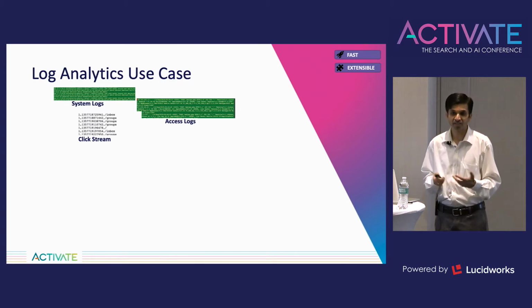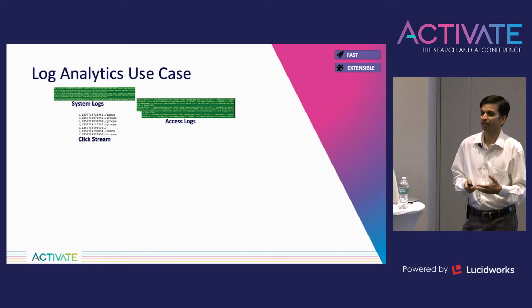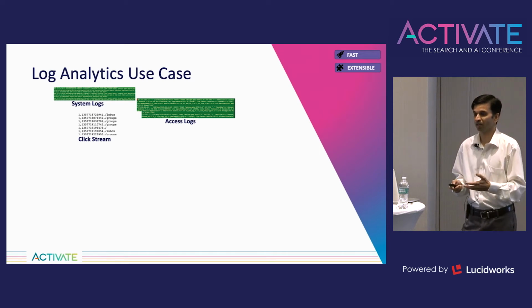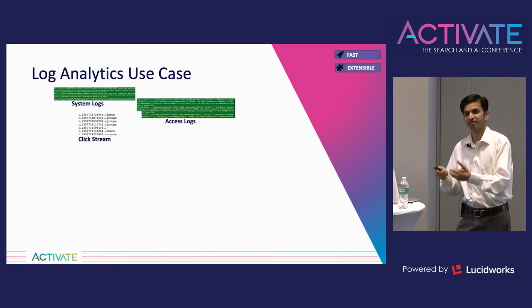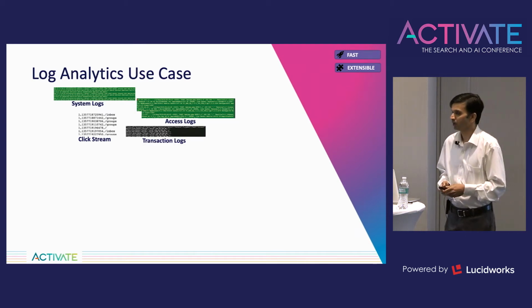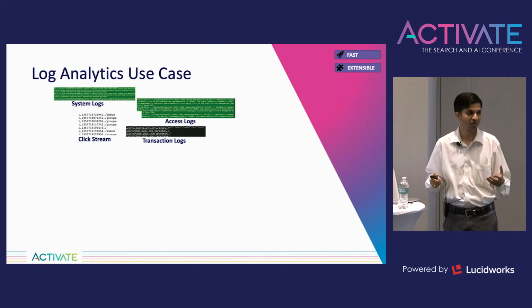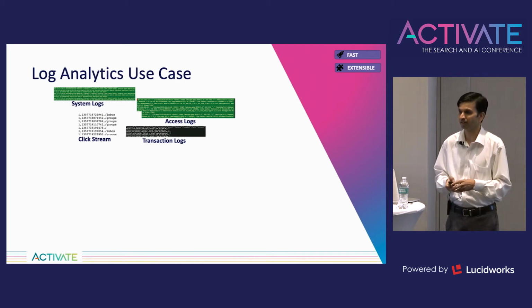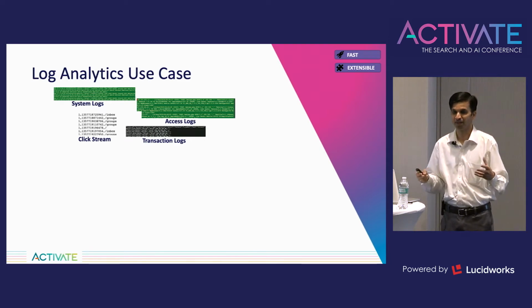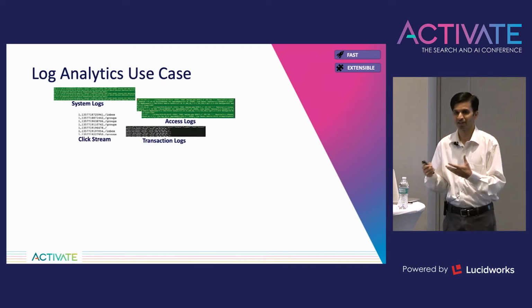Or it could be clickstream analysis, or clickstream logs. Whenever a potential customer clicks on a product page, that generates a click, so you now have a clickstream of logs. Or it could be transaction logs, which may be coming out of your old company. You may have it in your mainframe. This could be your credit, debit, banking transaction logs, or a credit card authorization.